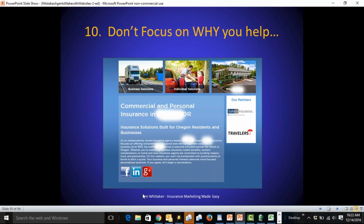As an independently owned insurance agency based in Oregon, we focus on offering comprehensive insurance and risk management solutions. In business since 1955, our staff strives to become a trusted partner for clients in Oregon. Whether you're searching business insurance, health benefits, workers' compensation, or home and auto insurance, our agents are committed to building respect, trust, and partnership.